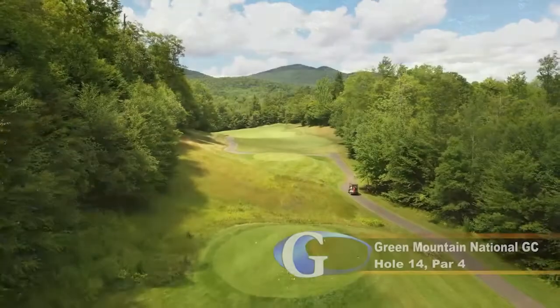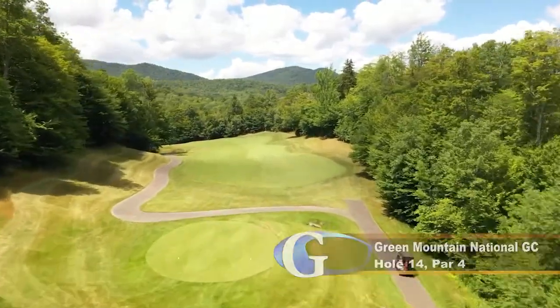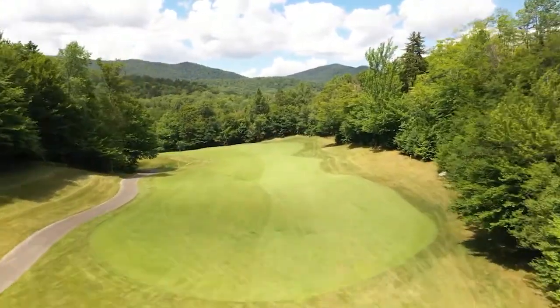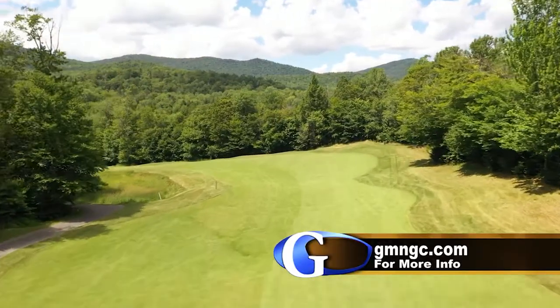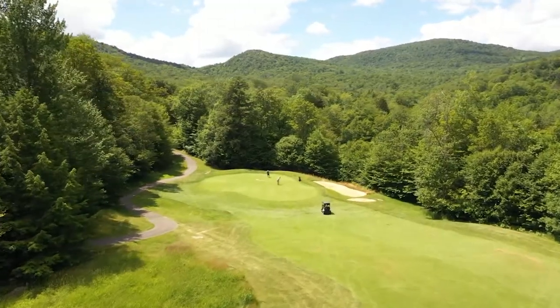The 14th is another dogleg left par 4. You will have a little flip wedge in, mishit it, and you'll be in a hazard. Take the safe route down the right side, and par will be almost certain.